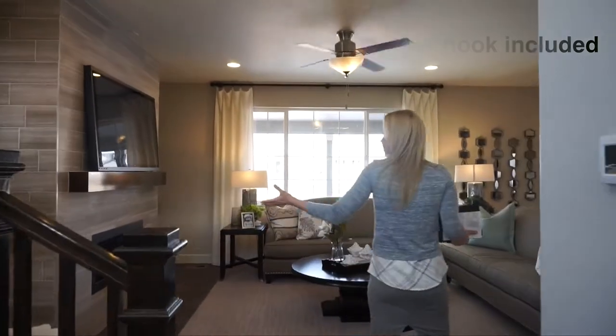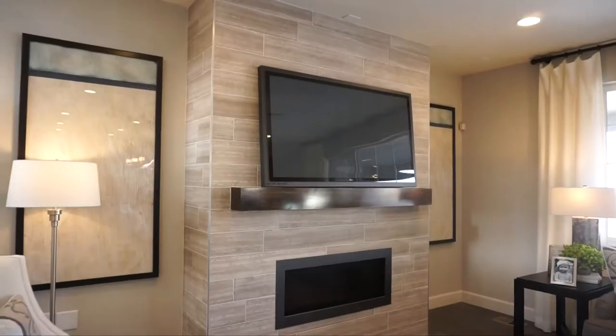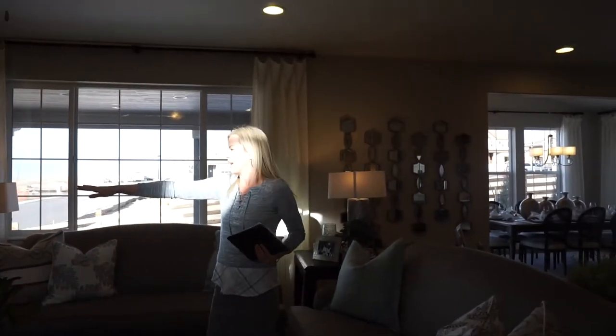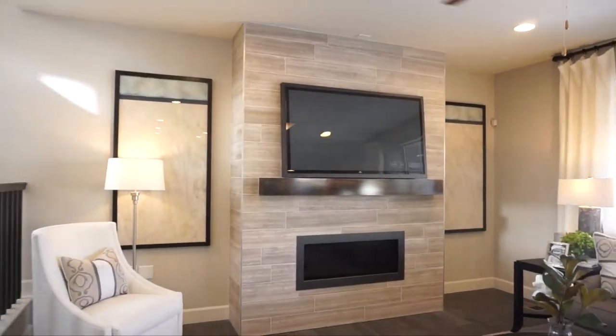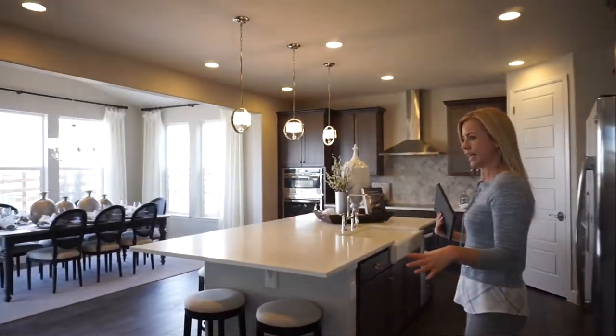Coming back here, we come right into our main great room area. You can see we have some big windows back here, letting in plenty of light. Nice gas fireplace over here with the perfect place to put your TV. Turn it right back around over here. We come into our nice size kitchen.